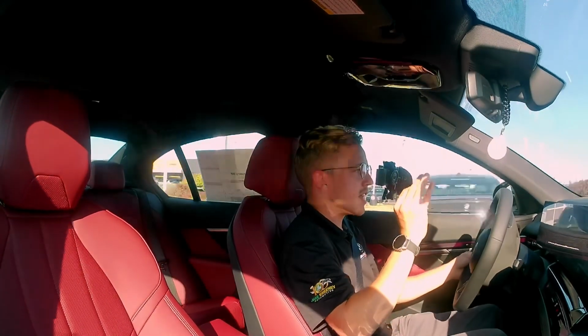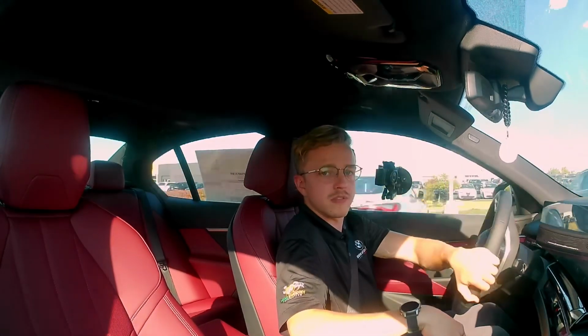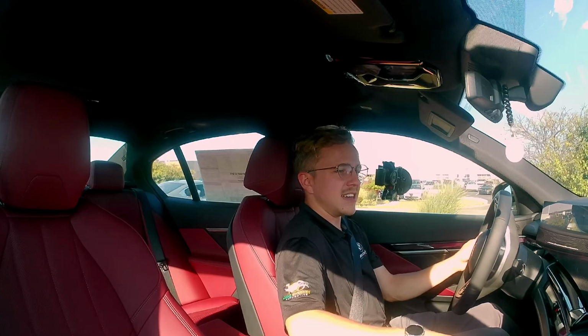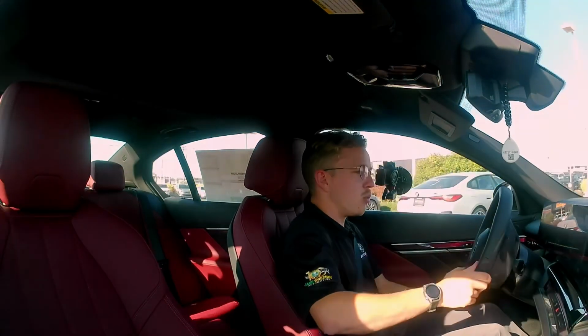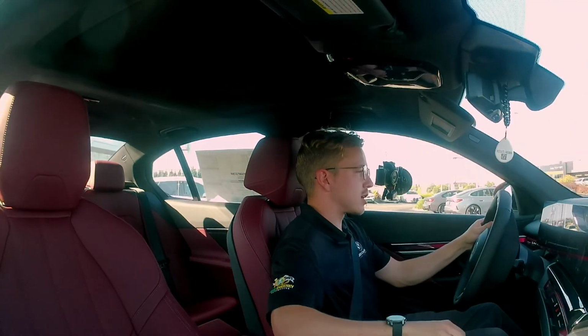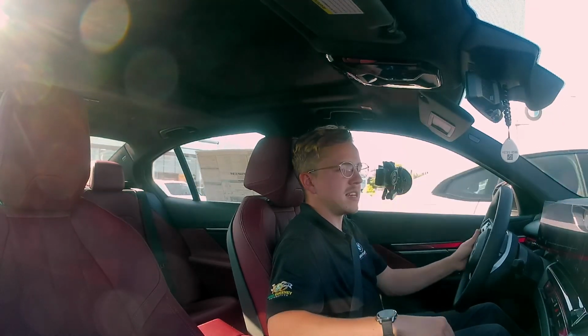But overall, the i5 definitely gets my vote of confidence, not just as a client advisor, but as an automotive enthusiast, because the chassis is so good, it's so fun, and there's a lot of great tech inside of the car. Namely, one of the other nice tech features of this vehicle is how easy it is to park and maneuver it. For a midsize sedan, you can fit this thing into pretty much any spot.